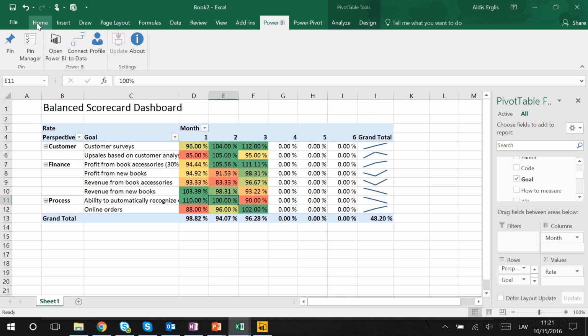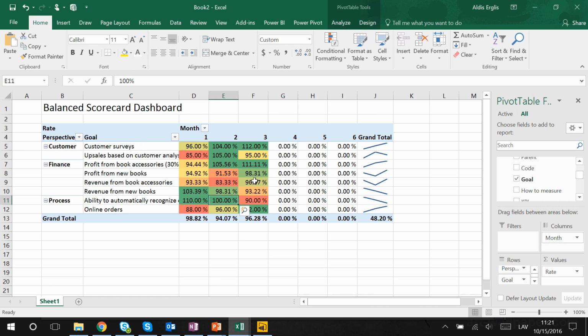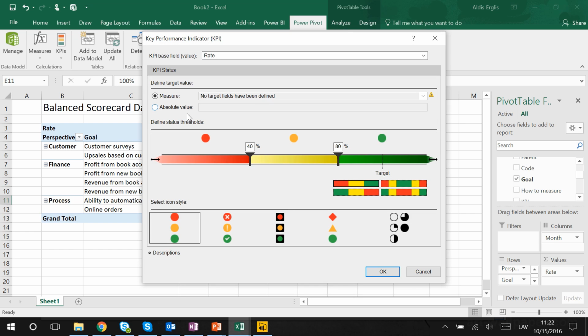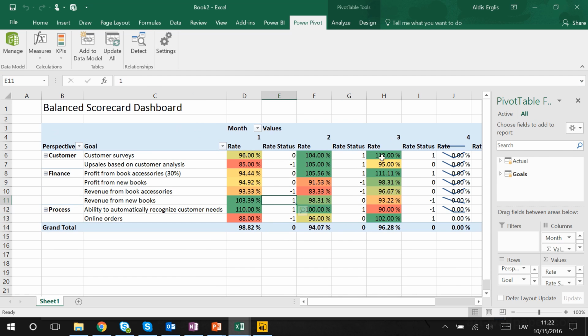Let's look at one more function we could do with Excel in this part, and it is using KPIs under Power Pivot. If you choose here the Power Pivot tab, you see here is KPIs, and let's create a new KPI. It's a KPI in data model. Let's call it rate. Say that 100% will be the green value. We will say 1 as previously, and let's say 94%, and click OK, and it will create a KPI for us.